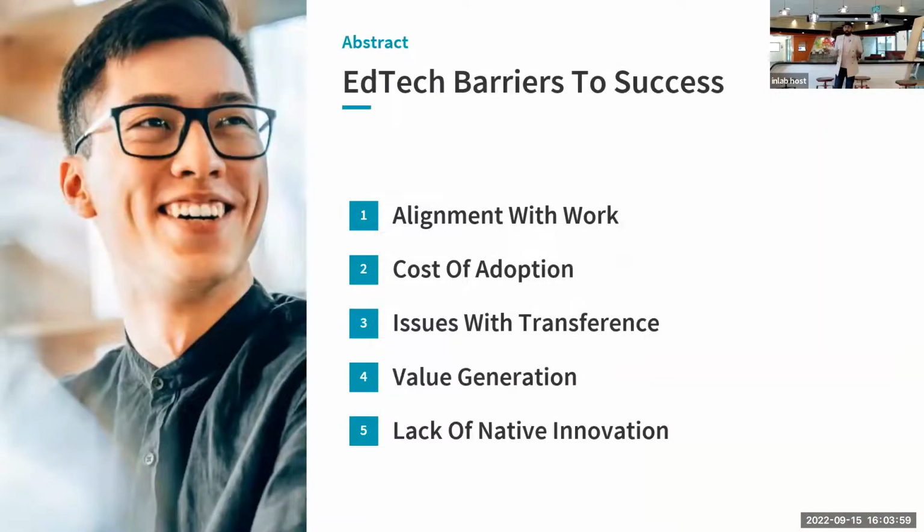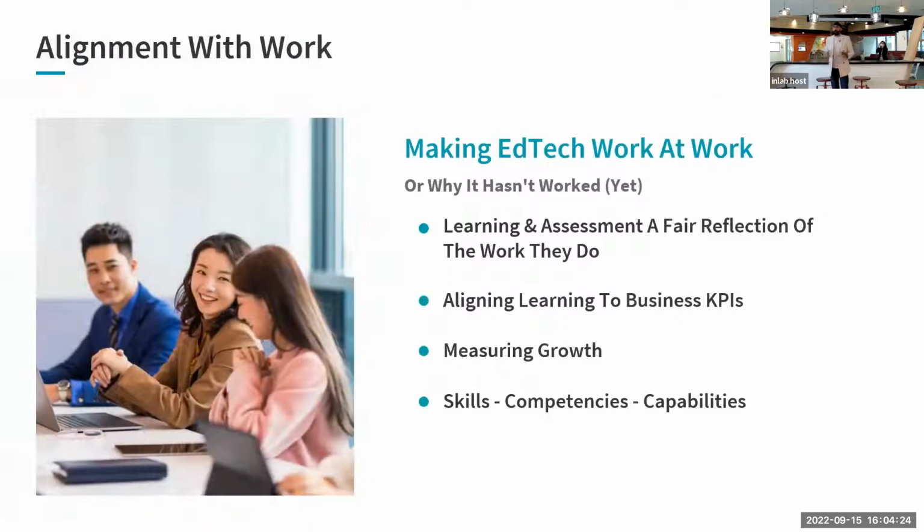So there are 5 ideas that I'll be sharing. The first one is alignment with work. So EdTech barriers to success, alignment with work is an issue. Cost of adoption, I think someone actually mentioned that EdTech is very expensive. I'll be talking about that as well. Issues with transference, value generation, and lack of native innovation. So the first one, making EdTech work at work, right? Or why it hasn't worked yet, right?